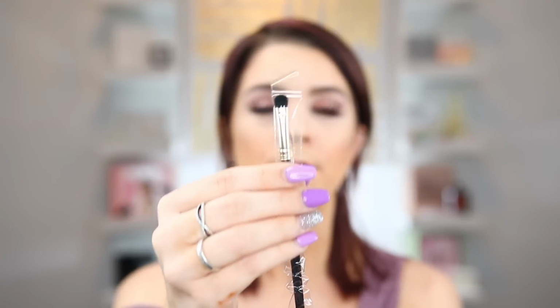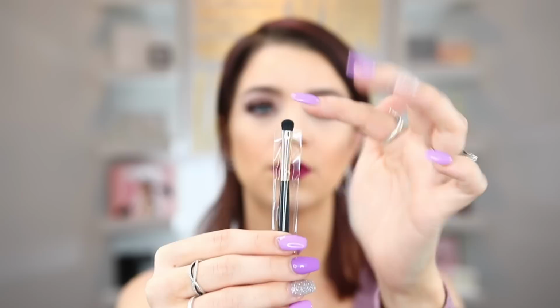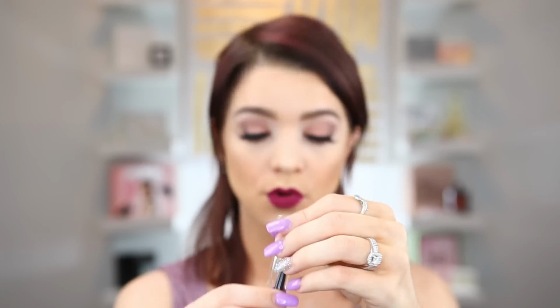Like I said, I've been using them for a long time. Got a winged liner brush. We have some blending brushes in here. Ooh, this one looks nice. This kind of looks like my MAC 228. It's that tiny little precision brush. That's gonna work really nicely to pack on the inner corner.